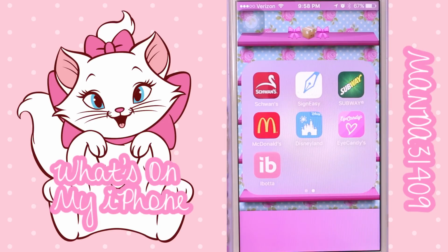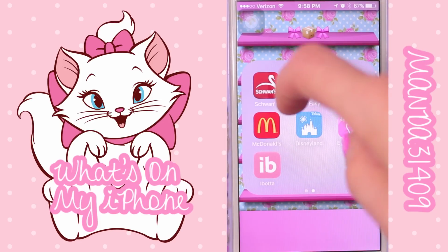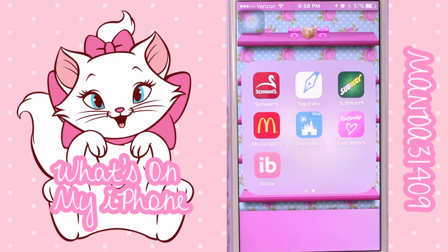Subway, McDonald's, gotta have those. The Disneyland app, just pretty much for fun. I can just keep an eye on what rides are open, closed, whatever, because eventually I do want to save up and go back to Disneyland at some point. I have no idea when that's gonna be, but I love Disneyland. Disneyland has my heart. It is amazing, and I do want to go back very badly. So I did download that app as inspiration and motivation to start saving up.